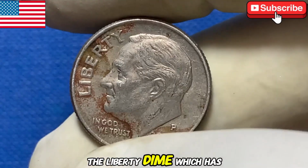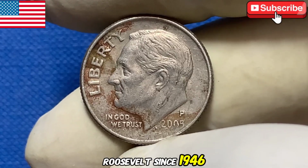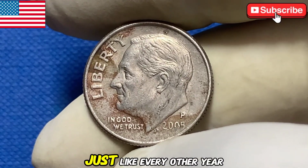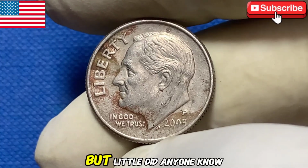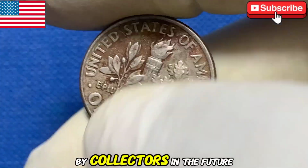The Liberty dime, which has featured Franklin D. Roosevelt since 1946, was minted in large numbers, just like every other year. But little did anyone know that some of these coins would become highly sought after by collectors in the future.